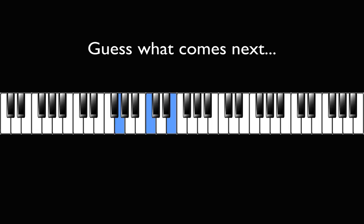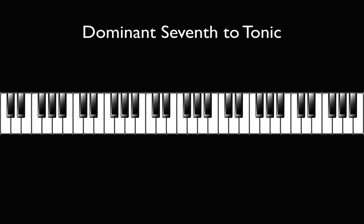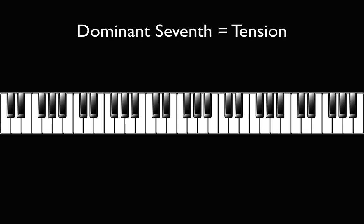That, my friends, is the dominant seventh to tonic progression. You'll see it written with Roman numerals like this. It's pronounced five-seven, or better yet, dominant seventh. It is the most powerful progression in harmony. The dominant seventh includes the biggest tensions of the scale, which have a very stable resolve to the tonic.